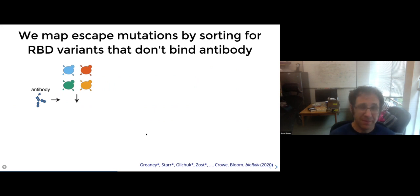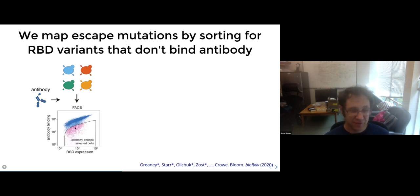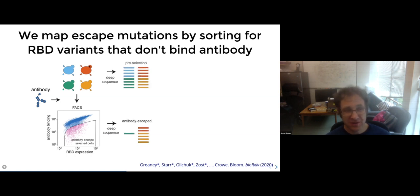In order to map the mutations to the RBD that can escape from binding to these antibodies, we do another really simple experiment. We take this library of yeast, we incubate them with a fluorescently labeled antibody, and then we sort for the yeast cells that are binding to less antibody than most of the population, after doing some filtering to remove those that just fail to express folded RBD at all. We then deep sequence the original population of yeast and the yeast that have RBD mutants that can escape antibody binding, and then we look to see which mutations are enriched in the antibody escaped population.